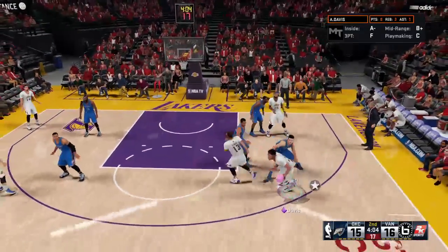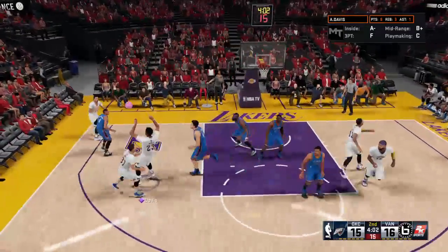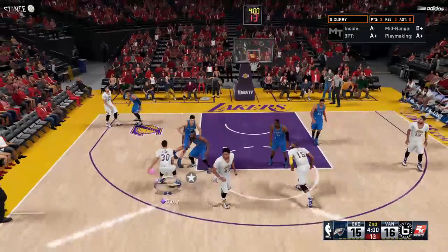And George kicks to Davis. Vancouver working the ball around now.